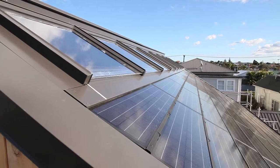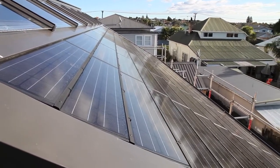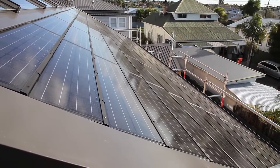The other benefit, of course, is that it means the solar system can be smaller, because to be zero energy we need to generate all the energy we use over the course of the year, but we don't have to generate that 30%, so the system can be 30% smaller.